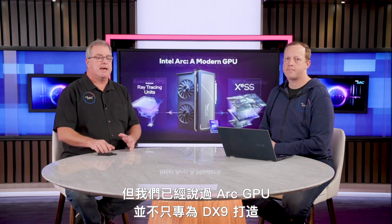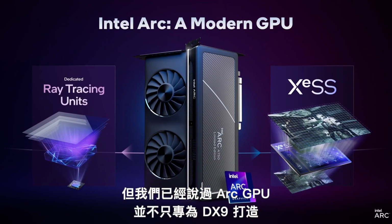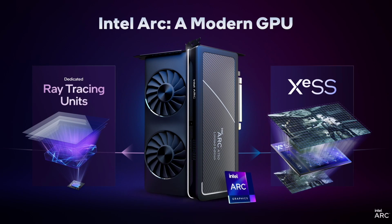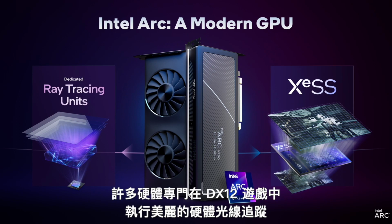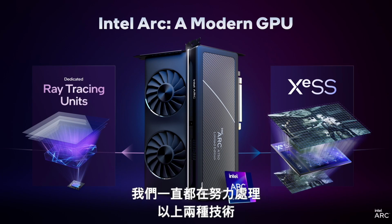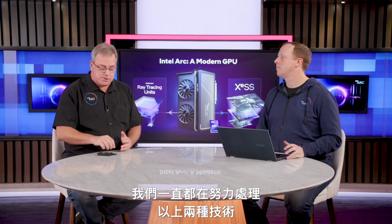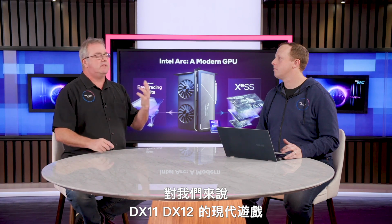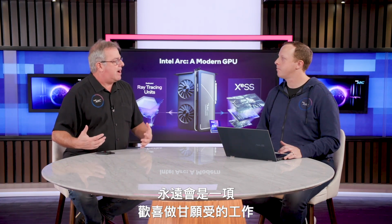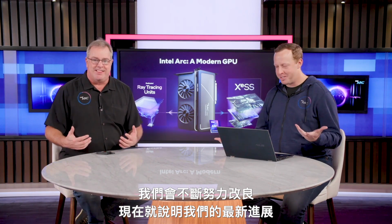But we've already said the Arc GPU is not just built for DX9. It's a modern GPU. We have hardware ray tracing, lots of hardware dedicated to doing beautiful hardware ray tracing in DX12 titles. We have XeSS, which is built on our XMX basic infrastructure for AI inferencing. And we've been working hard on both of these technologies. So for us, DX11, DX12, modern gaming is going to be a labor of love forever. Right, we're going to be working on this thing, making it better.